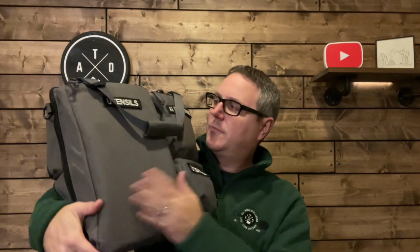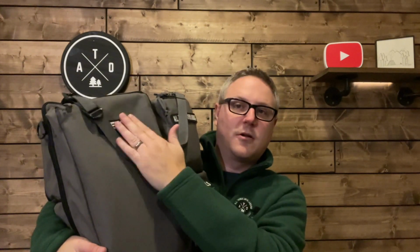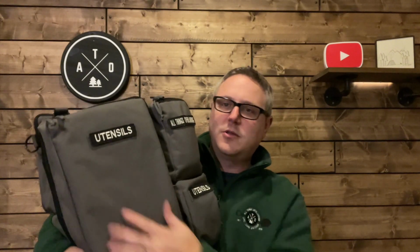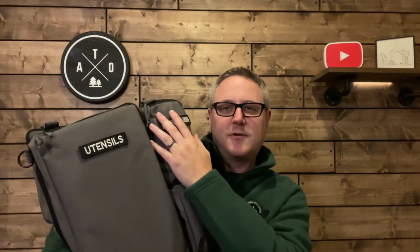Then on the other side, it has this really nice long pocket. And these all have these Velcro things where you can stick your name tags to them, so you can customize these things for your use. This is all my tongs and spatulas and long utensils in there. Then I've got miscellaneous microfiber towels and stuff like that, and then utensils down here in the bottom. Then the cool thing too, of course, is it's got a strap on top of it.